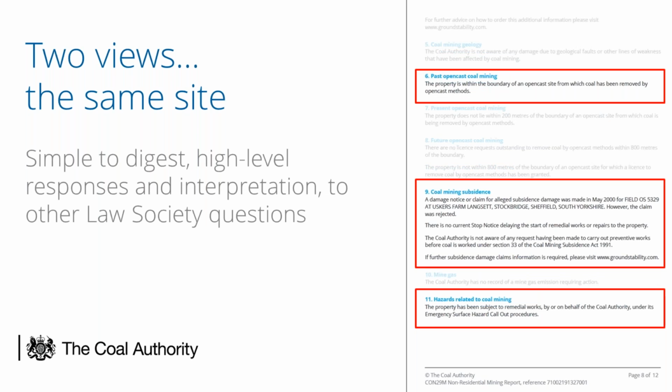Without starting to sound like a broken record and stating the obvious, you can see how the same remains true for the rest of the responses throughout the report. And just for the record, it's worth noting that there's absolutely nothing wrong with the Con29M in any shape or form, nor the information it's supplying. All I'm simply trying to do is demonstrate how limited the information is, given the nature of what it's ultimately designed to do.